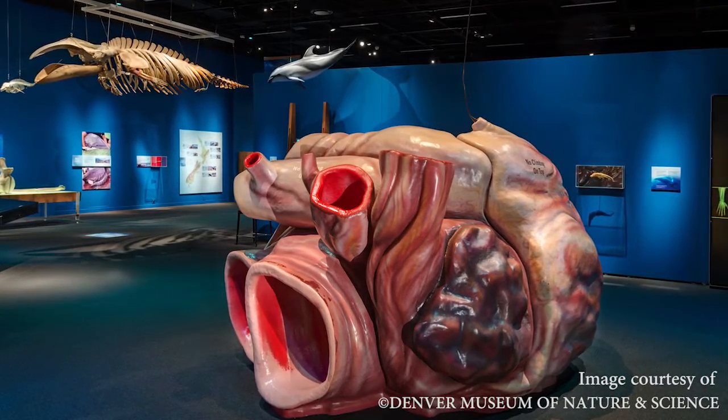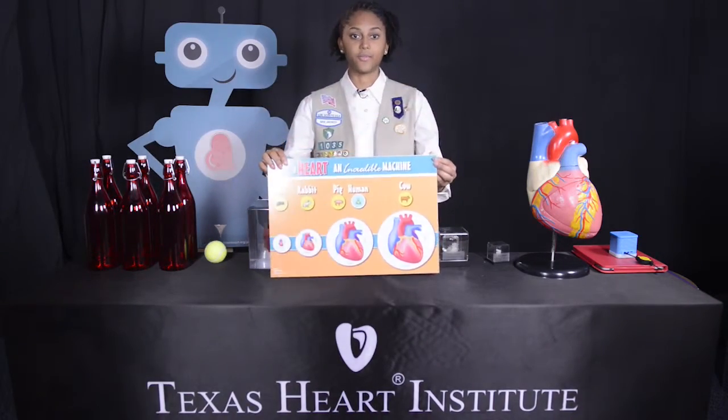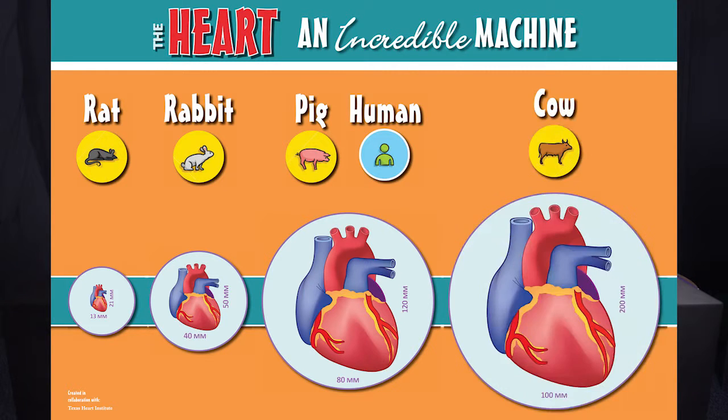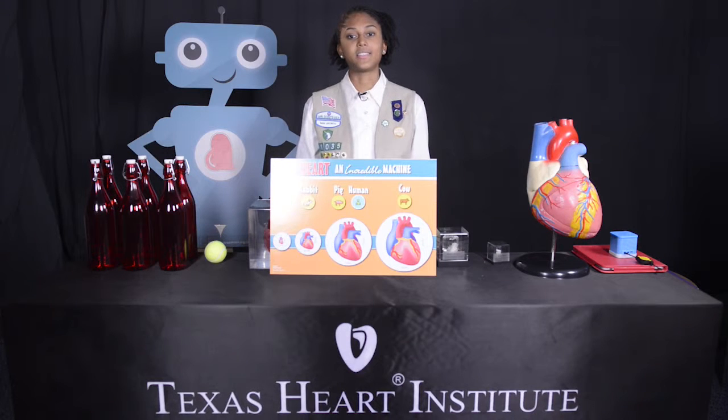So, how do humans compare to those animals? From this chart, you can tell that a rat heart is the size of your thumbnail. A rabbit heart is the size of one strawberry. A pig heart is about the same size as a human heart. A cow heart is about the same size as a human head. A human child heart is about the same size as a child's fist. And last but not least, a human adult heart is the same size as an adult fist.